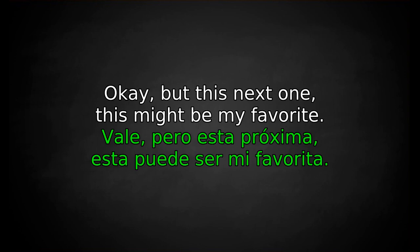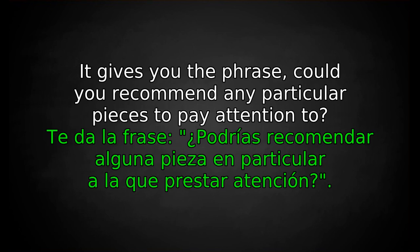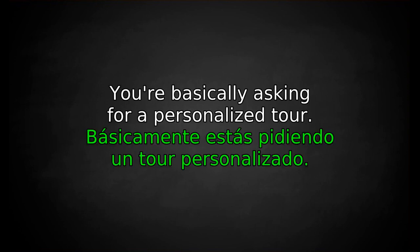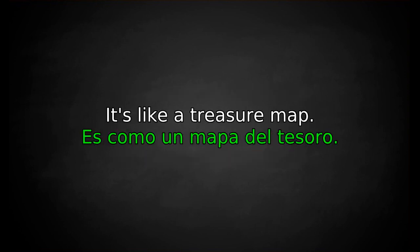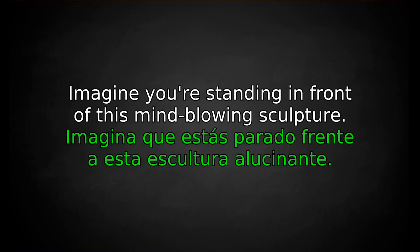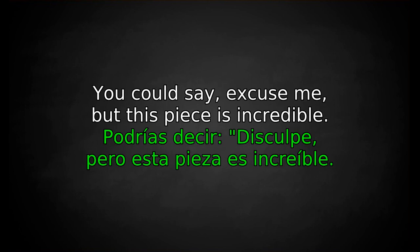Okay, but this next one might be my favorite. It gives you the phrase, could you recommend any particular pieces to pay attention to? Ooh, that's a good one. Right. You're basically asking for a personalized tour. It's like a treasure map, and it works whether you're on a guided tour or just chatting with a staff member. Imagine you're standing in front of this mind-blowing sculpture, right? You could say, excuse me, but this piece is incredible.